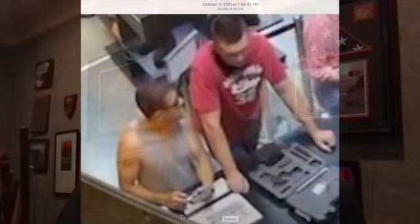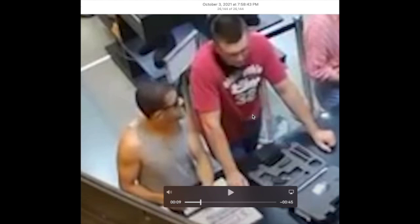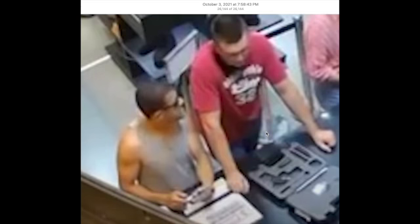Let's take a look. Okay, so in this example of natural selection in action, we've got this guy on the right who's already a concealed carrier, and we got this guy on the left who's just received his new firearm. And these guys are going to grossly misuse every single primary safety rule.